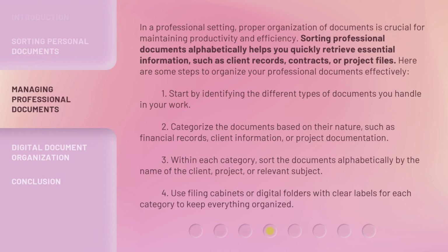In a professional setting, proper organization of documents is crucial for maintaining productivity and efficiency. Sorting professional documents alphabetically helps you quickly retrieve essential information, such as client records, contracts, or project files. Here are some steps to organize your professional documents effectively.